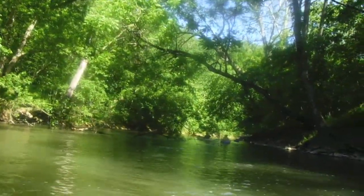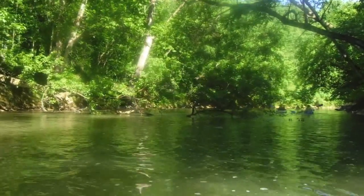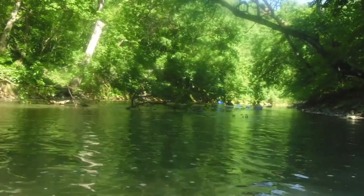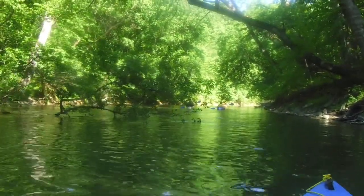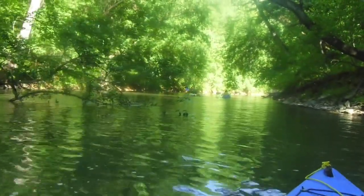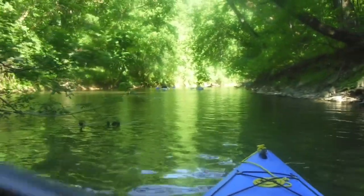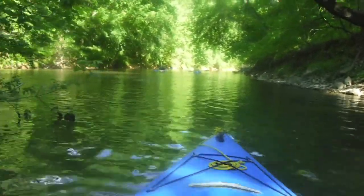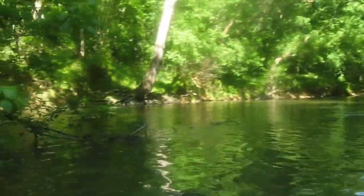Here's something else new here. We're going to have to go to the right side because of the tree being down. And usually it's not a good idea to go through a tree because most people wreck when they do. So here we are on the right side, plenty of room, looks nice. The current's actually a little slow here. And at least we go through.